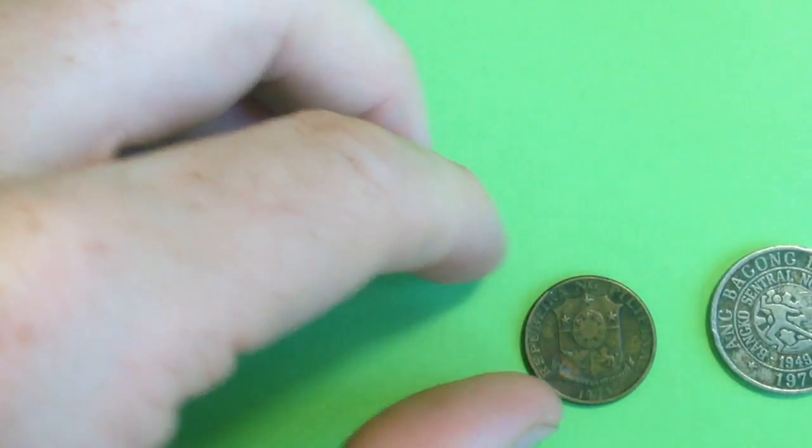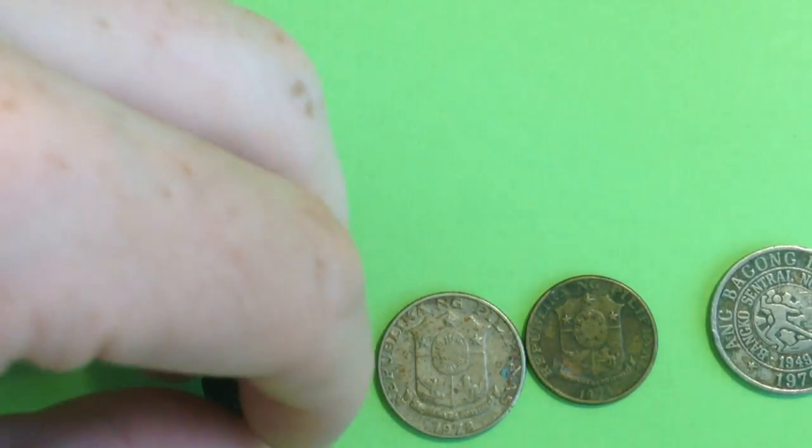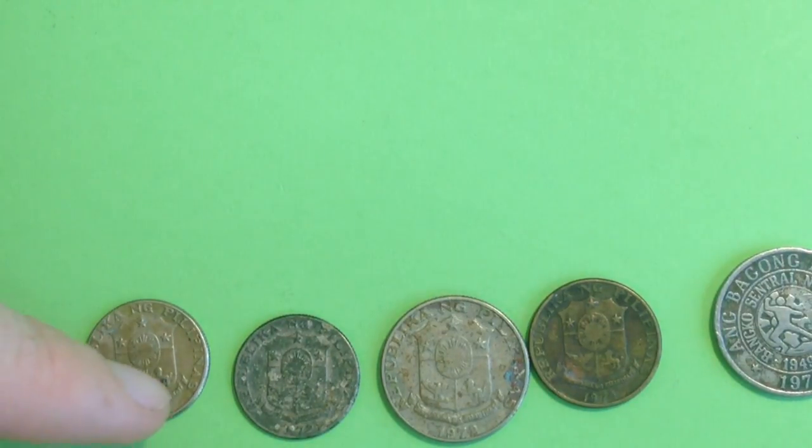Now the 1970s, the Philippines had a little bit of a break from all the occupation and war that was going on, and they were able to produce many more coins. So I organized them in order of date. So we'll start with the 1972s, which are the ones all the way on this side right here.